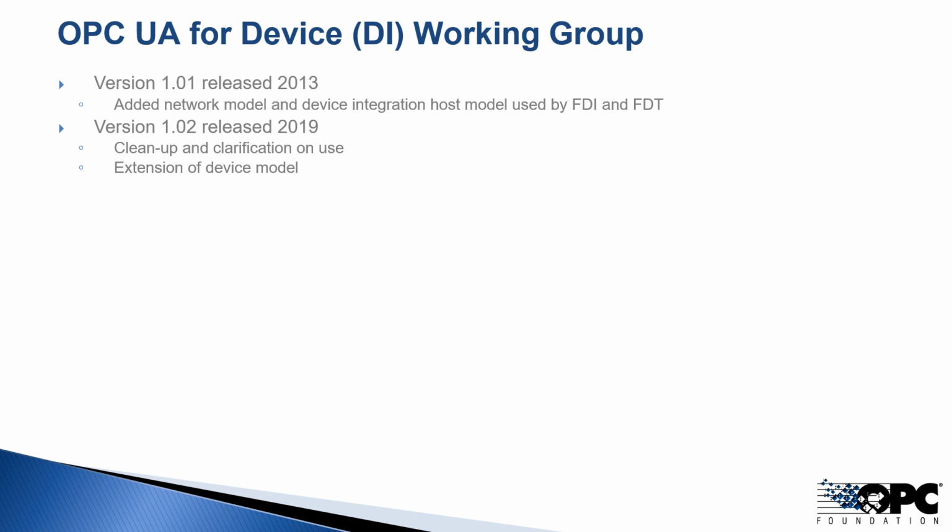OPC UA for devices is a base specification that is used by a lot of companion working groups. They use it mainly for asset management and device identification. The initial versions of OPC UA for devices were mainly around device management, device configuration, device identification, but also a network model, network communication model. And the main uses were FDI and FDT mappings to OPC UA.